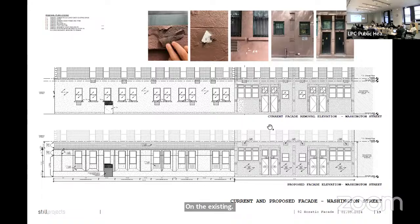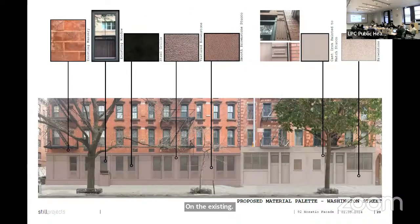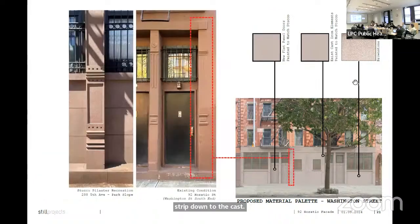Again, just a removal plan since they're removing our substrate. Looking at the materials for those South Washington renovations, the brownstone stucco infill. There are cast iron piers, which you can see some details of on the top right corner here. The existing cast iron piers we're proposing just to strip down to the cast iron and then paint them. However, there are two piers which are missing. So as much as we would love to recreate those in cast metal, that was prohibitive from a budget perspective. So we are proposing instead to recreate them out of stucco.